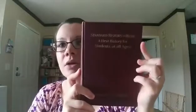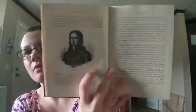Then there's this one, which is the Standard History of Music, a first history for students of all ages. This one is 1910, reprinted in 1925. And again, it's a history of music. There's more to look at in here. There's test questions, and these are all musicians. There we go. So there's a lot in here. History, music. Okay, so there's that one.